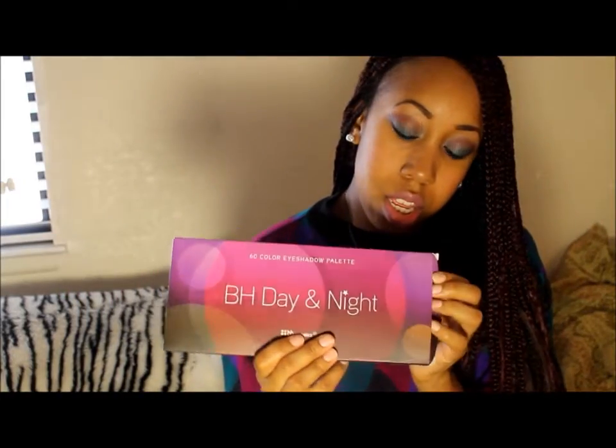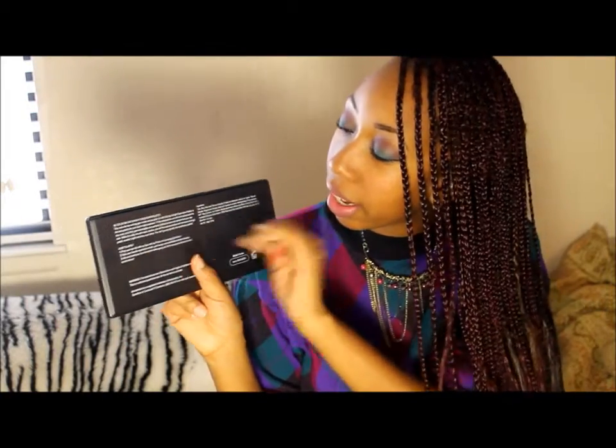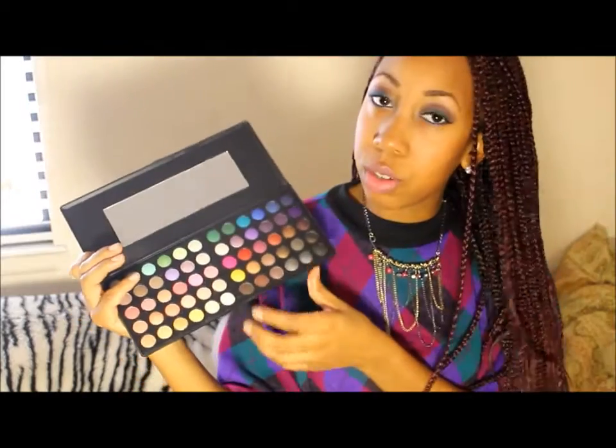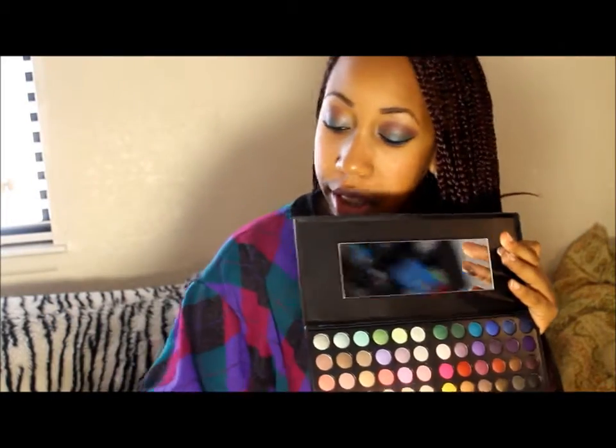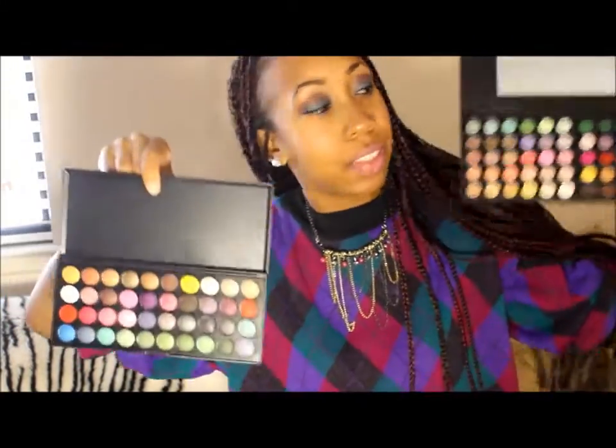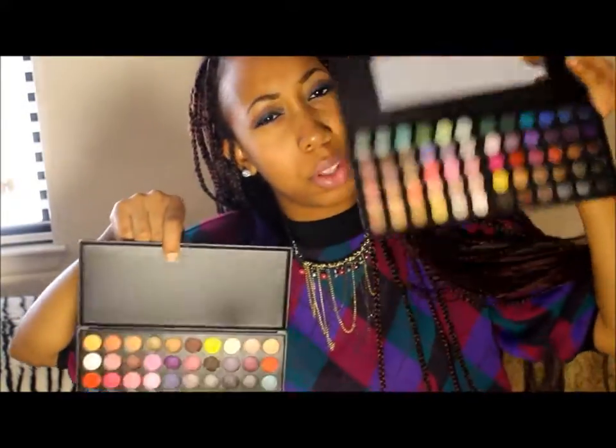But yeah, and then the next palette, the Day and Night one. Come on, dude. Oh, the plastic thing in this one stays inside here, which is fine with me. But the same thing, the ingredients are on the back, how to apply, different information about the palette, the 60 color Day and Night. I opened this bad boy up, and as you can see, the eyeshadows are smaller than the other one. They come side by side. These are bigger and these are smaller because it's 40 versus 60, so they had to fit more. That makes them smaller, which is fine with me.